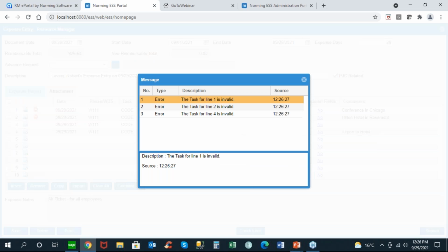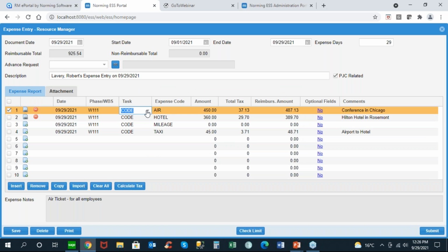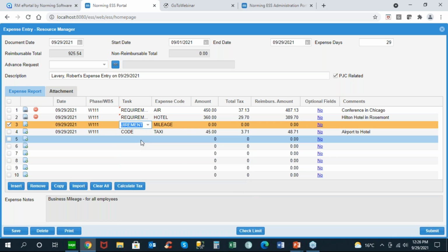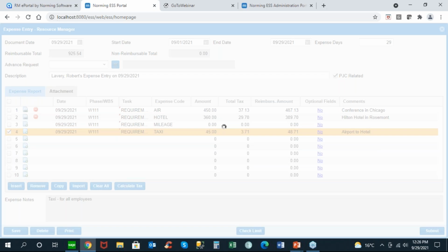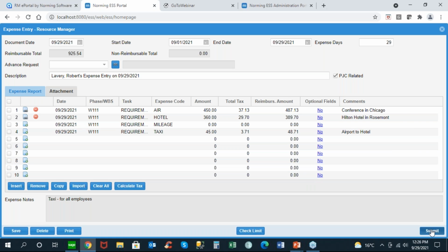When I submit the expense report, it's validating the information on the expense report against information in Sage 300. So in this case, the task code is not valid. So I need to go in and make sure that I'm using a valid task code in this case. And so that's just verifying that even though I'm not logged into Sage 300, it's still looking at the information that's within Sage 300 to make sure that I'm not putting bad data into the accounting system.